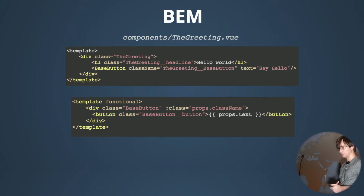So if you look on the bottom, that is the base button. So the first class that you see is the normal class that it'll output with. And the second one, which is a dynamic binding, that's Vue shortcut for binding, is getting the class name prop, and those will just be concatenated with a space.